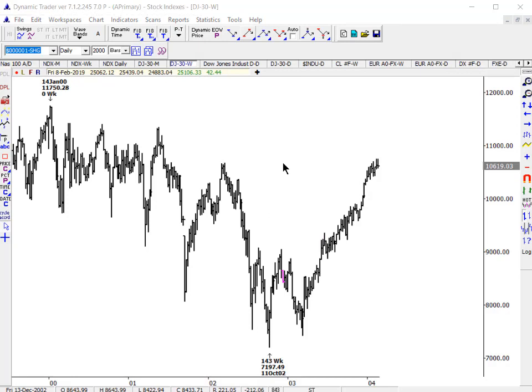This is weekly data for the Dow Jones 30, and it goes from late 1999 well into 2003. The top was made, I think, late December, we'll just say January 2000, into the 2002 October low. That's over 2.5 years. Just a consistent bear trend.